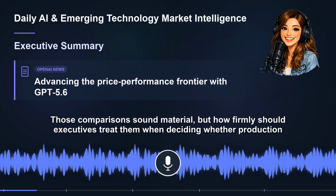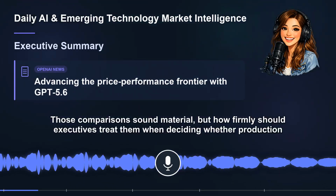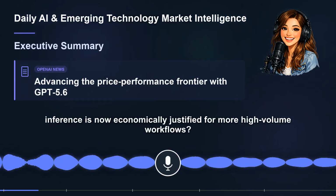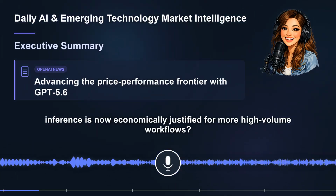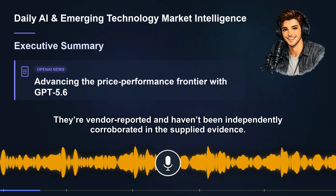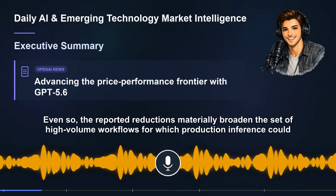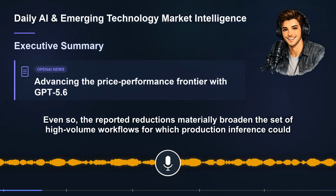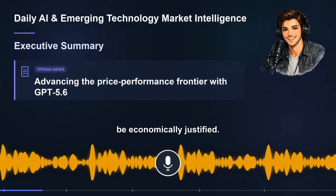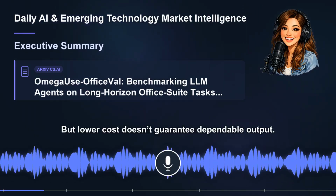Those comparisons sound material, but how firmly should executives treat them when deciding whether production inference is now economically justified for more high-volume workflows? They're vendor-reported and haven't been independently corroborated in the supplied evidence. Even so, the reported reductions materially broaden the set of high-volume workflows for which production inference could be economically justified. But lower cost doesn't guarantee dependable output.